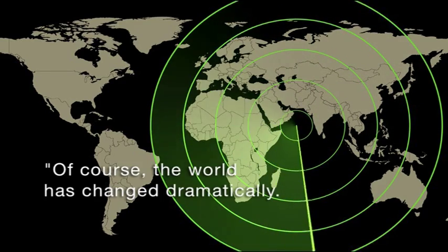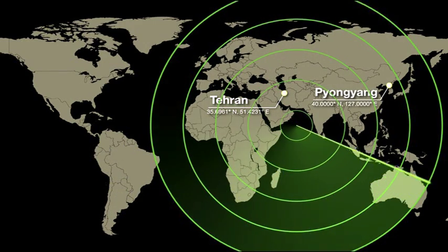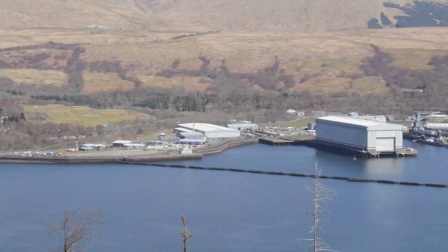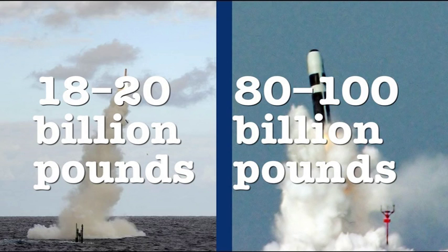The Prime Minister also stated, "Of course the world has changed dramatically. The Soviet Union no longer exists, but the nuclear threat has not gone away." I really don't understand why the British government continues to persist with Trident, other than as a kind of international virility symbol, which it seems to be. You know, if you want to be a big boy, you have to have the big toy. The government estimates the cost of the replacement nuclear missile system at between 18 and 20 billion pounds. CND and Greenpeace think the cost will be between 80 and 100 billion pounds.